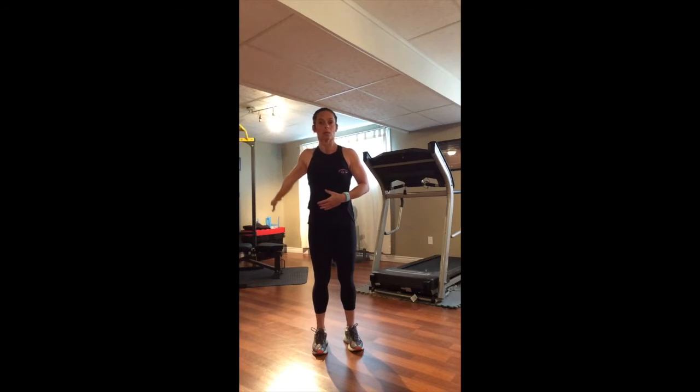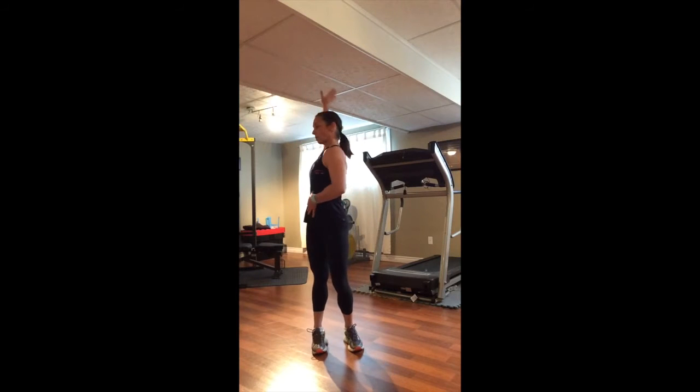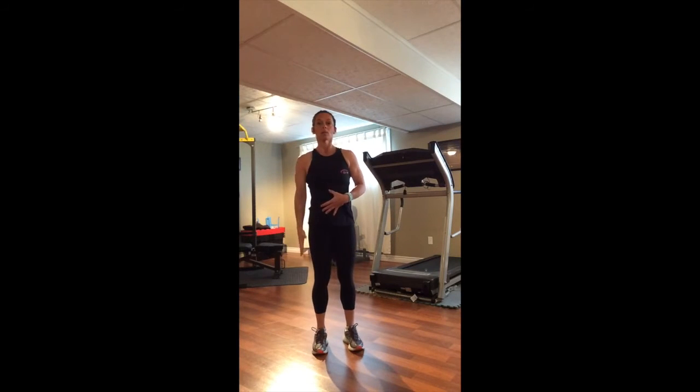Keeping the core nice and braced throughout, we want to try and keep our chest forward, so we don't want our chest moving with our arm. And then we're going to reverse the direction. Start by coming up the back, reach up as high as you can, and then coming back down the front, and the palm will brush by the thigh. For this, it's nice slow movements, trying to keep my wrists straight as I reach in all different directions. Shoulders have a lot of movements and we want to warm up through that full range of motion.